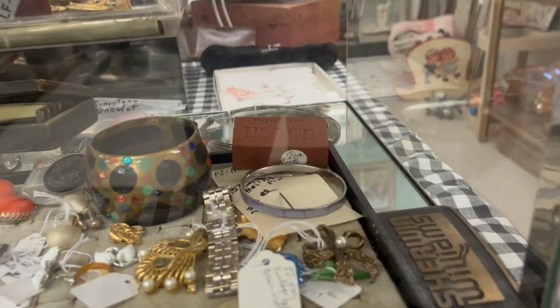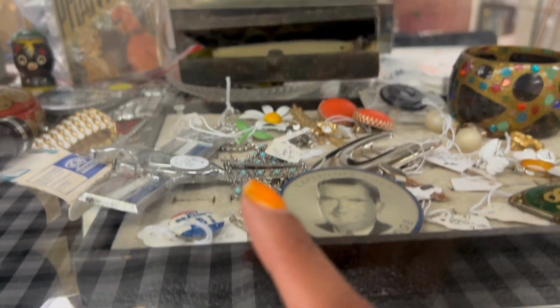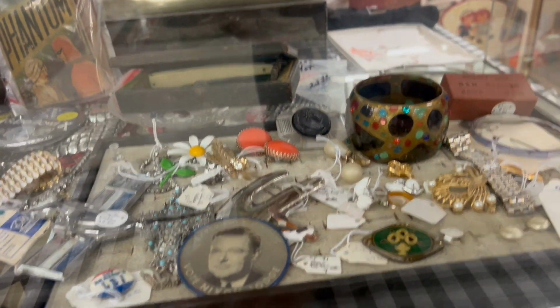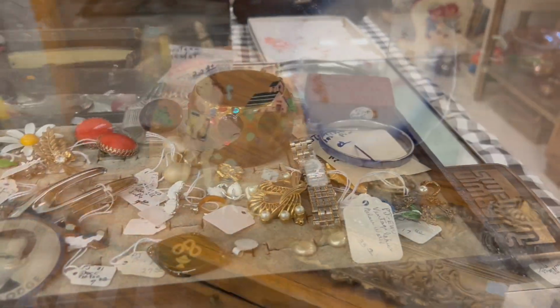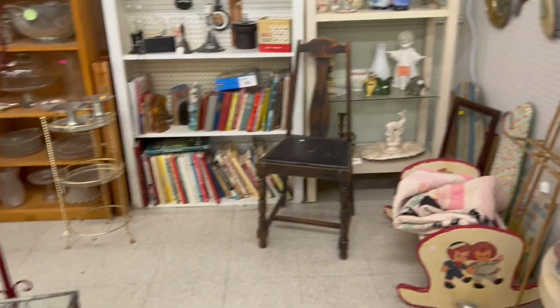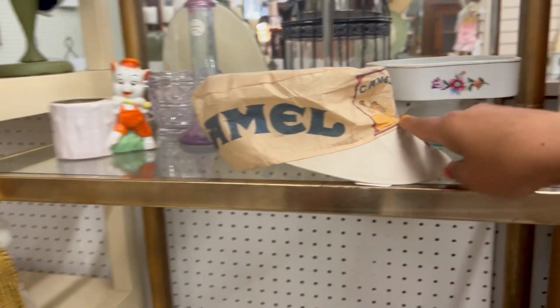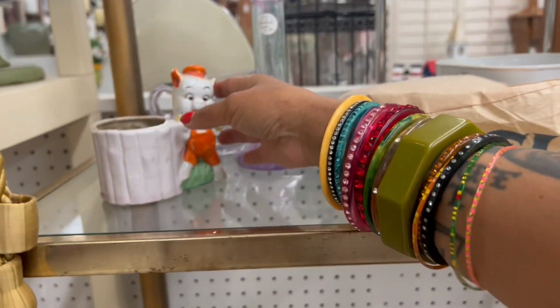Well, this case definitely has my attention. I love that bracelet. Oh, the daisy pin. That's at $12.50 though. That's a little close. And the strawberry. That bracelet's neat. Oh my gosh, how cute. And the little powder jar. I've been super into vintage makeup and vanity stuff. Oh my gosh, look at the camel hat.